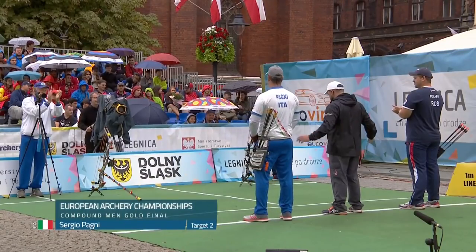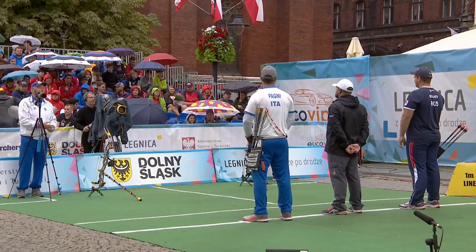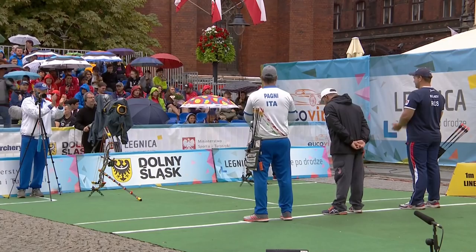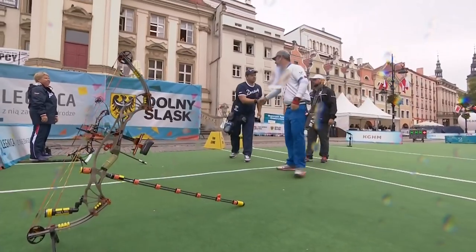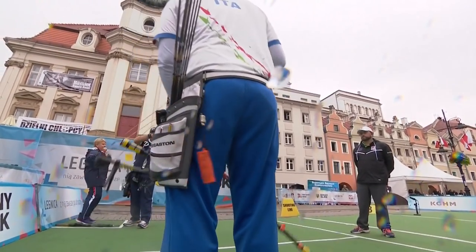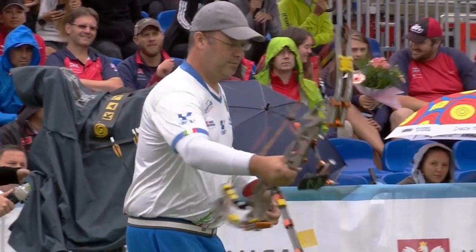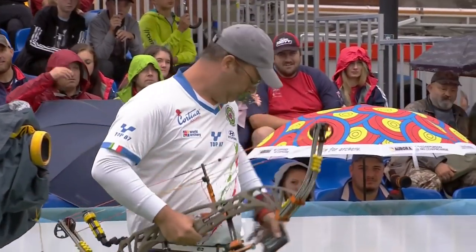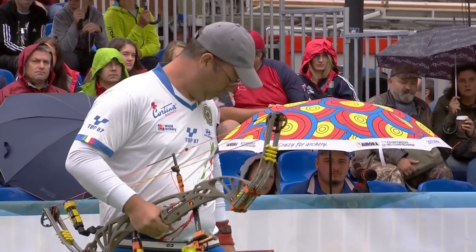Now, often we see if an athlete from a certain country gets a medal or performs really well, it can drive on their teammates. Yeah, it might be that he's inspired now by his almost the same named teammate. So, if he can just keep his calm like he normally does, I think he can make this a really good match against another great archer, Anton Bulaev.